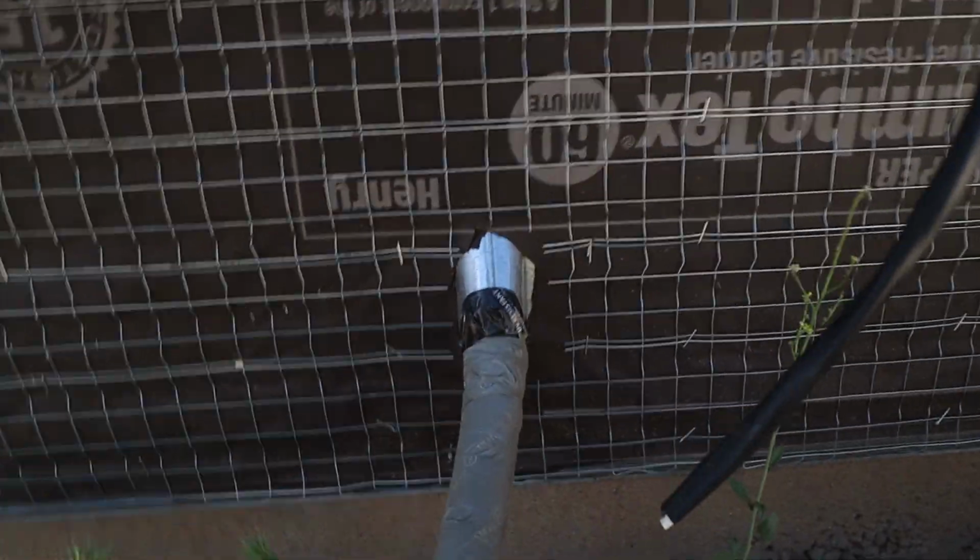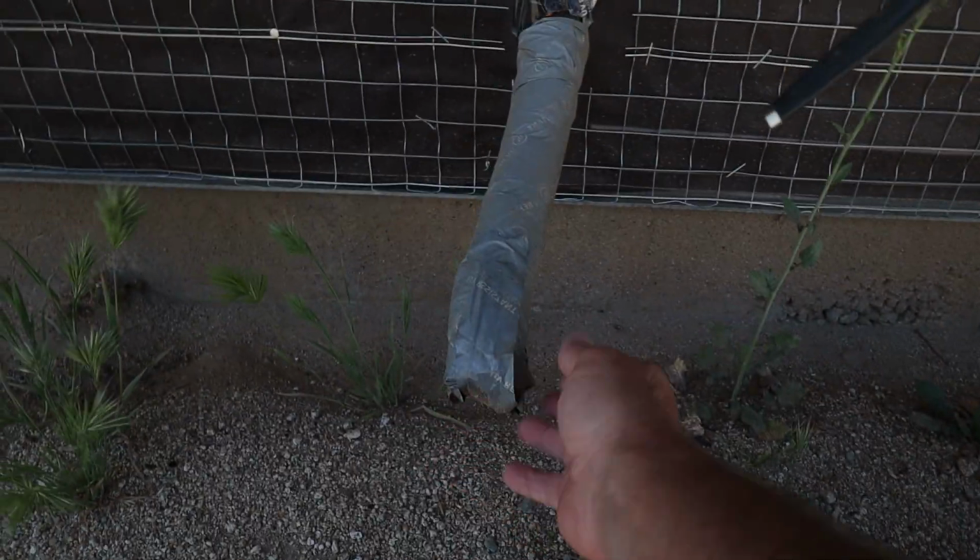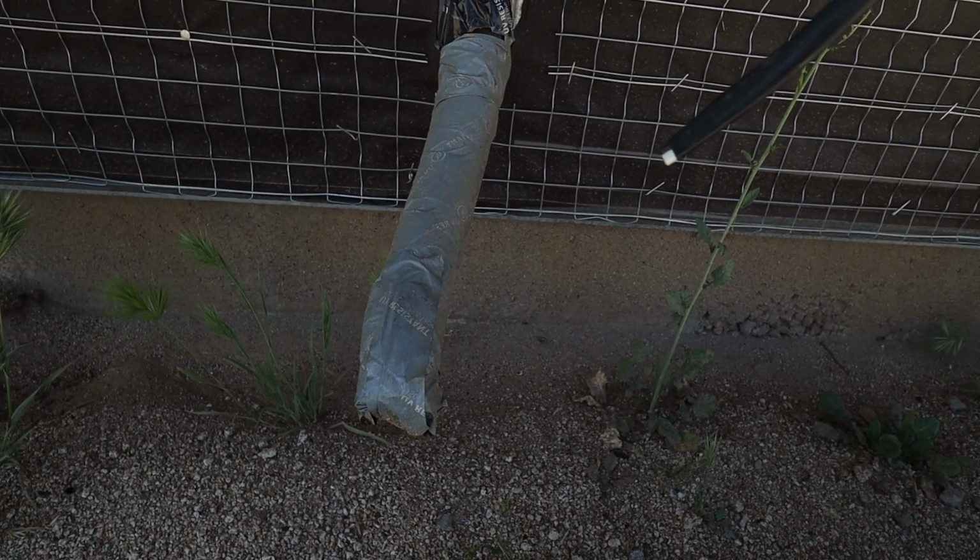Okay, you can see right here where it comes out of the house. And this line set, this has the copper, this is foam wrapped, it has the copper inside, it's going to tie into the air conditioned condensers. But right under this tape, right?